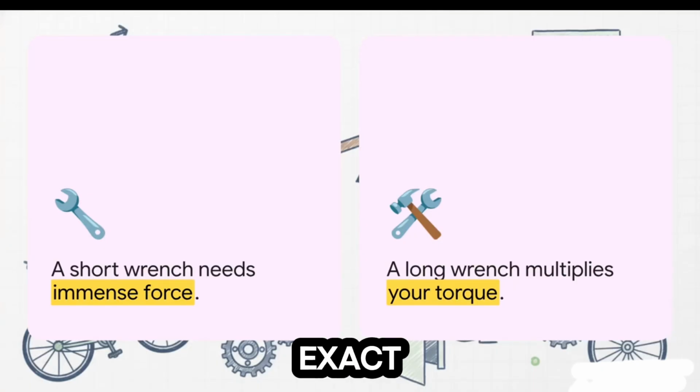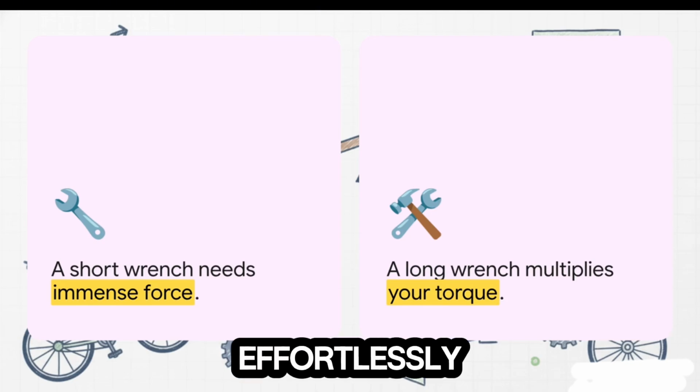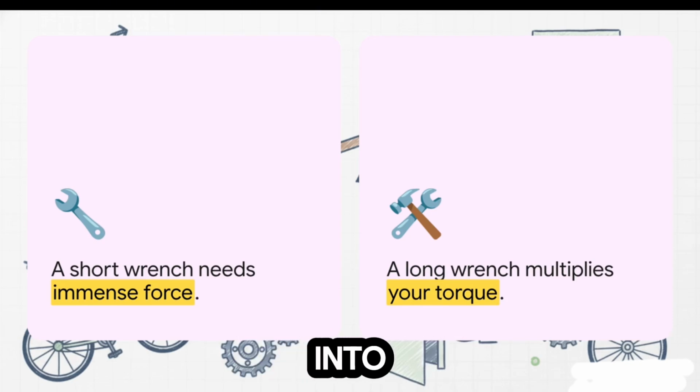We apply this exact same lever logic to everyday mechanics. Just think about the difference between a short wrench and a long wrench. If you've got a stubborn, rusted bolt, trying to turn a short wrench requires immense physical strength because your distance is so small. But a seasoned mechanic, they'll grab a wrench with a massive, long handle. That longer arm effortlessly translates a normal human push into a massive mechanical advantage. You get the exact same or way more torque just by backing away from the pivot point.